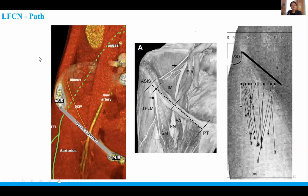All right, so now we're going to come to the lateral femoral cutaneous nerve. Again, it's a sensory nerve. It originates from L2 and L3. It comes through the psoas, through the abdomen, into the pelvis, coming a little bit more laterally.